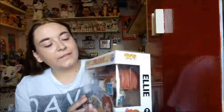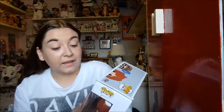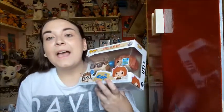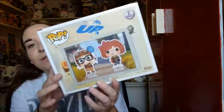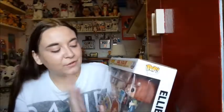Now on to the very last item I brought, and it is the 2019 Summer Convention Limited Edition exclusive Funko Pops. And of course it is the 2-pack of Carl and Ellie from Up. So you guys know how much I love Up, and as soon as the pictures came up online earlier this year for these, I had to get my hands on them, and I managed to get them from the Disney store. But just look at the box. They are adorable. So I'm very happy I managed to get my hands on these.